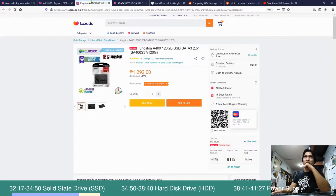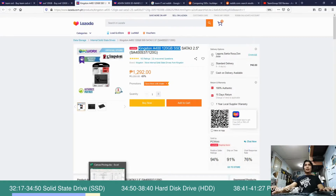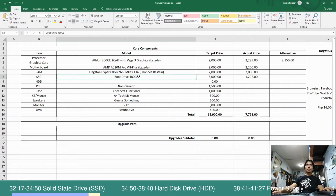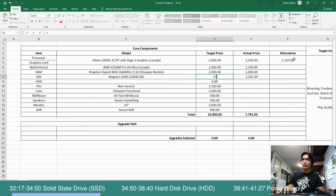So we'll just have to make this work. So we'll go with the Kingston A400 120GB SSD at 1,292. Kingston A400 120GB SSD. Okay, natagalan tayo dun but we're under budget for once.